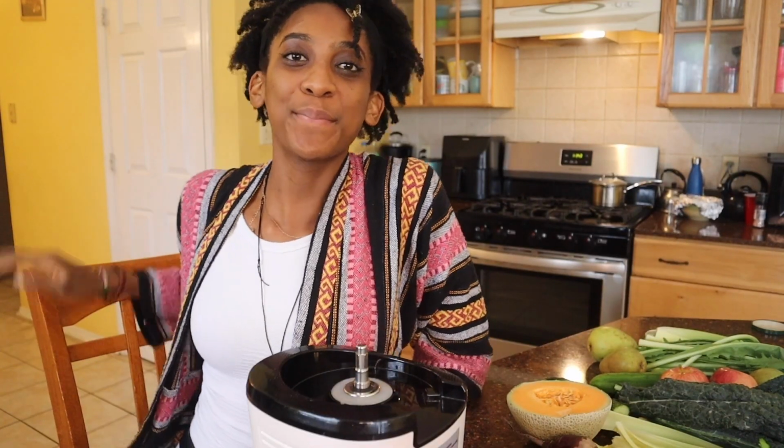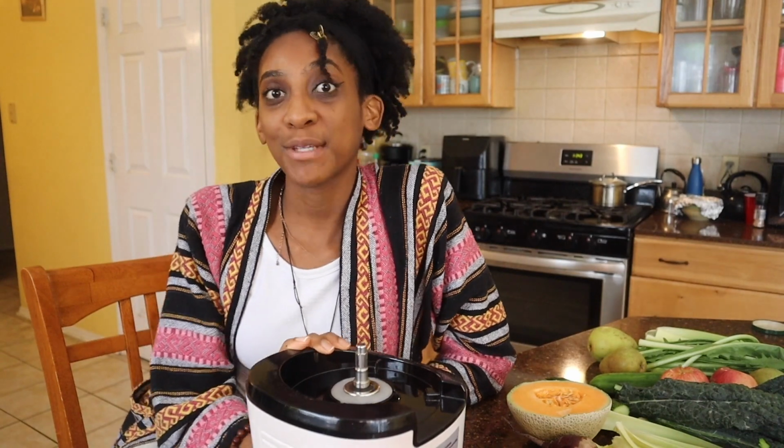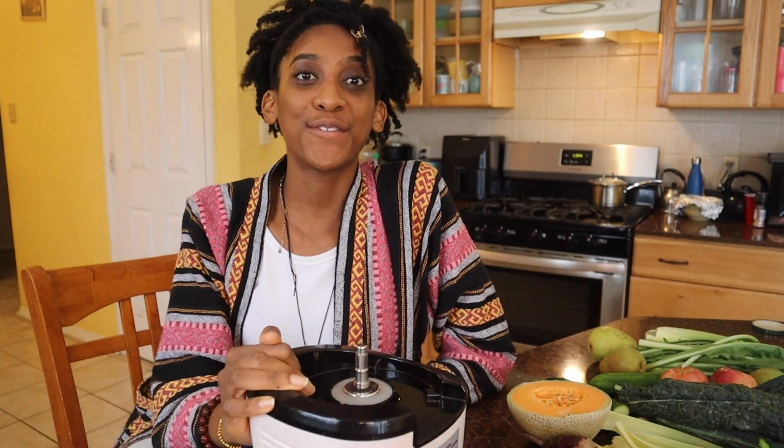So here's my Kuvings REVO 830. I know there's a big thing going on: which one is better, the Kuvings or the Nama Well? I personally cannot speak for the Nama. I'm sure it's an amazing juicer. However, I have been using the Kuvings for a few months now.